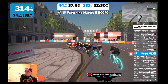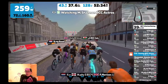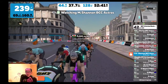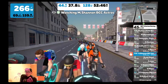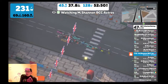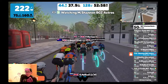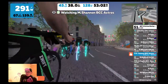Very difficult to click on a rider now. Try Shannon. We'll stick with Shannon. Charles is in this group as well. Civitar. Lisa's in there. Who's going to go for it? A great ride from Charles. Who's got the sprint? 1 kilometre to go. Tough.